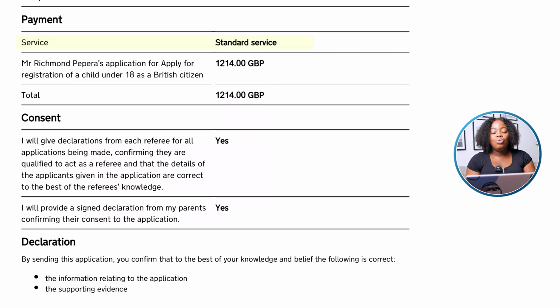With this one, we chose the standard service. In fact, there was no priority service, so we chose the standard. And apparently it takes up to 6 months, unfortunately, and it was £1,214 for this. It can take as much as 6 months to get a response. So now you give your consent. I selected yes, and then the declaration. So guys, these are the documents.